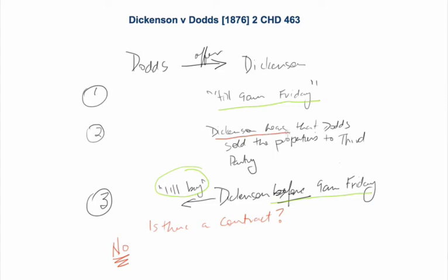Dickinson heard from a reliable third party that Dodds had sold the property. What does that mean? Well, that's a revocation. Dodds, by selling, had revoked the offer. Note also that Dickinson knew this before the acceptance.